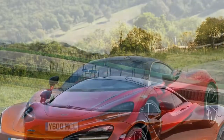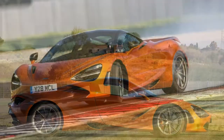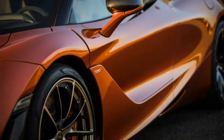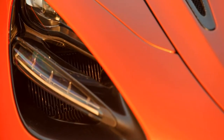Enthusiastic drivers step this way. Compared with the 650S, there's a meatier feel to the beautifully communicative steering thanks to revised front axle geometry that massively improves stability under hard braking. Use all of the performance and you'll do plenty of that.